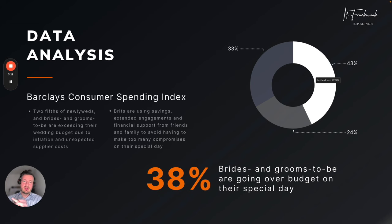But first of all, let's have a quick look at data analysis. So Barclays Consumer Spending Index. Every year Barclays does it. It asks people about their spending habits. One of the things is weddings, and within the wedding, they ask people about spending on their attire. And what you can see here on the screen is that 2/5 of people say that they're overspending.